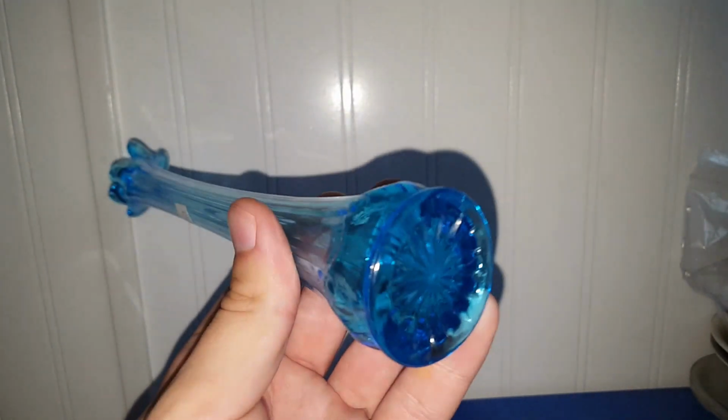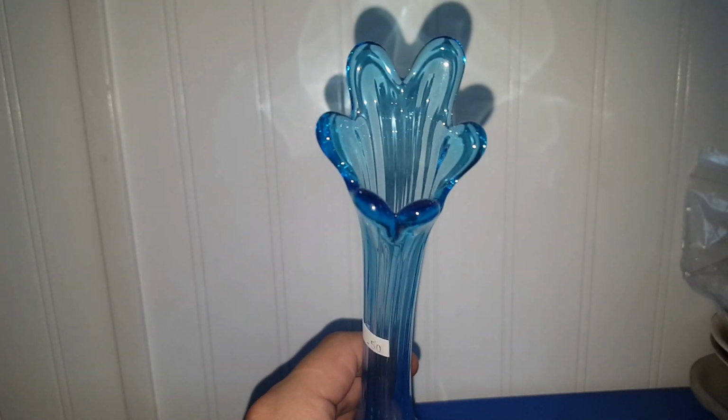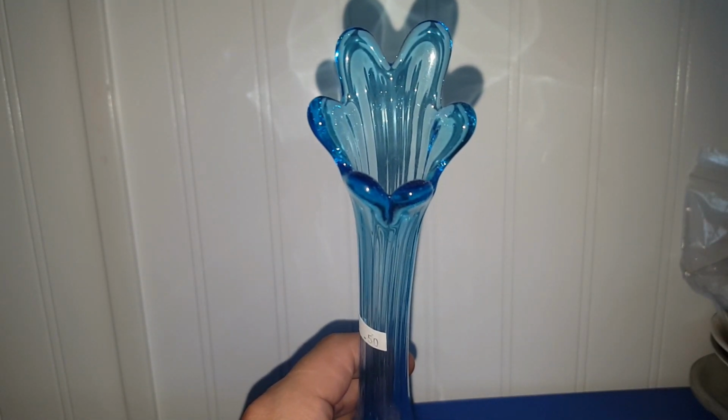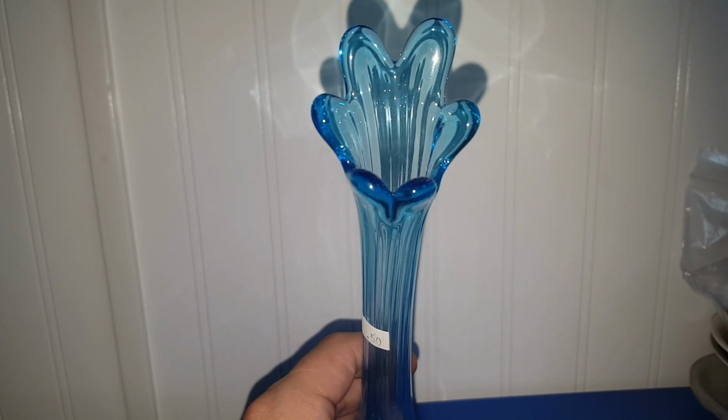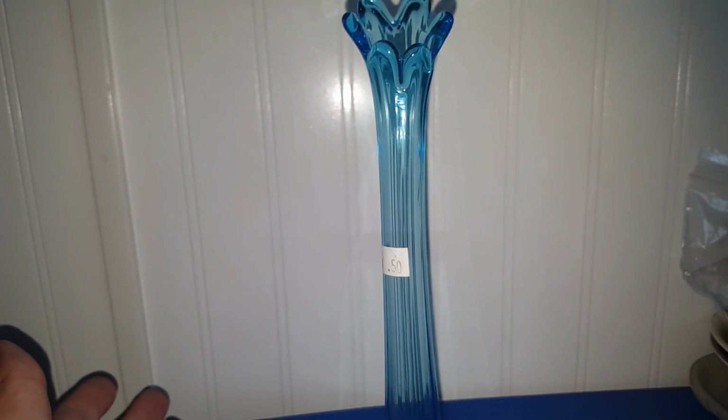So this vase caught my eye. I thought it was really cool. I like the shiny blue color. It was only 50 cents. It's probably from the 60s or 70s, just judging by the look of it. But yeah, I thought 50 cents was a great price, and I don't know if it's Viking glass or stretched glass. I couldn't tell you. But I just like the color of it. And if I don't decide to keep it, I'll put it in a live sale.